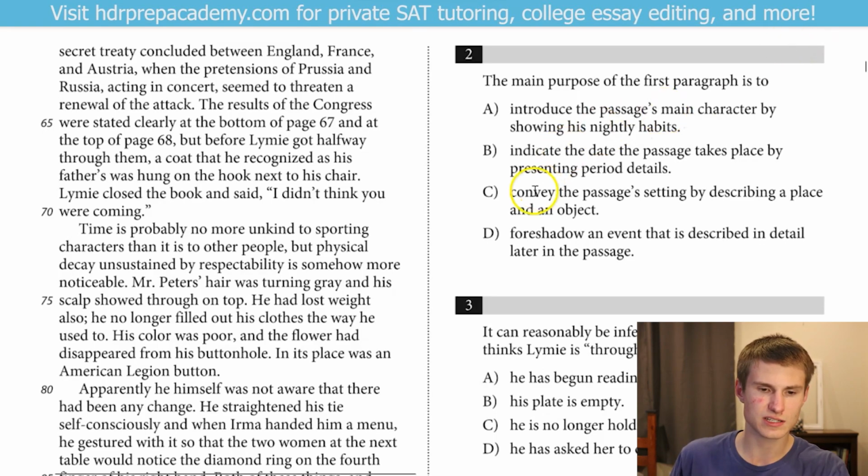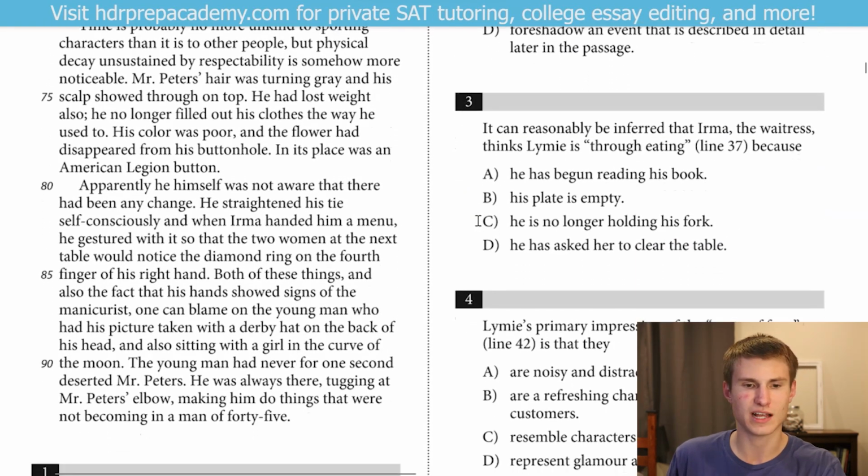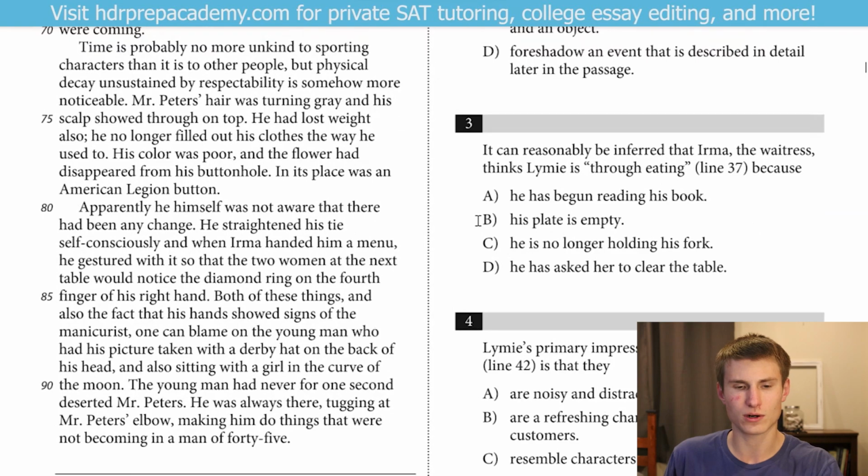He straightened his tie self-consciously, and when Irma handed him a menu, he gestured with it so that the 2 women at the next table would notice the diamond ring on the 4th finger of his right hand. Both of these things, and also the fact that his hands showed signs of manicure, one can blame on the young man who had his picture taken with a derby hat on the back of his head, and also sitting with a girl on the curve of the moon.